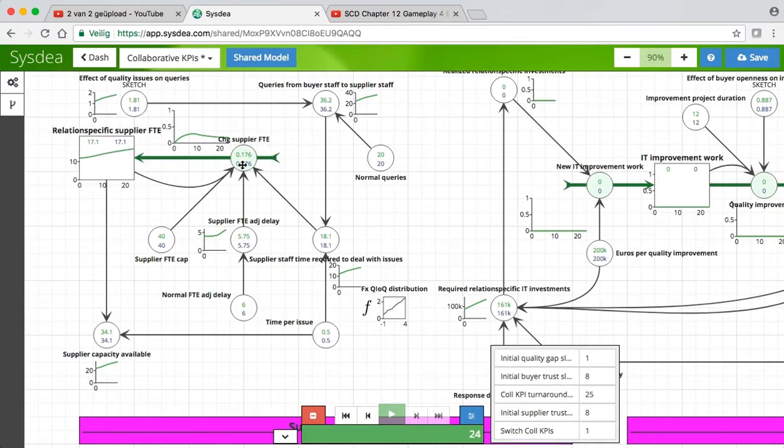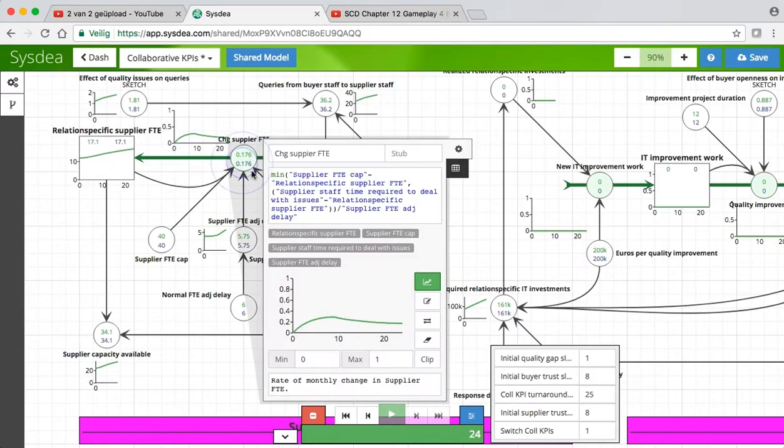And when that grows, that means you also need more FTE to support them. There are some subtleties here. First of all, we have a max cap. That's why you have a min function here. So there's a cap on the supplier FTE. If the difference between the cap and the number of FTE becomes a really small number, this can never grow fast. But that's not the case here because we have 40 as a maximum and we're only at 70.1.